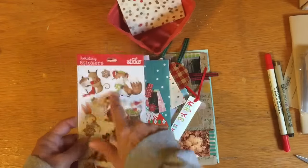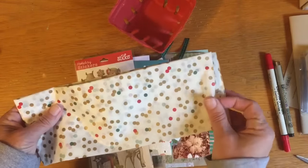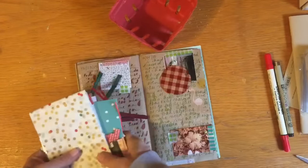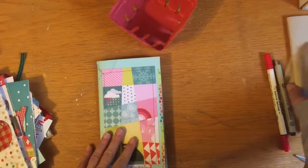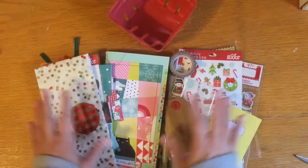Yeah. So we swapped stickers and then specialty paper. I found this cute tissue paper. I also want to dig out some acrylic papers. I like the clear see-through elements on my pages too. So yeah, that's my December daily ideas for this year.